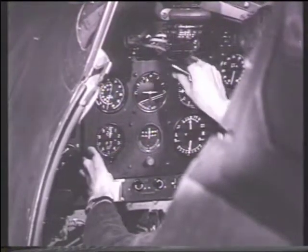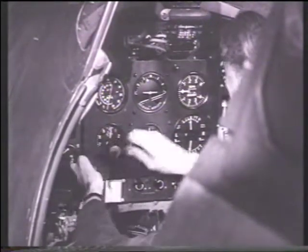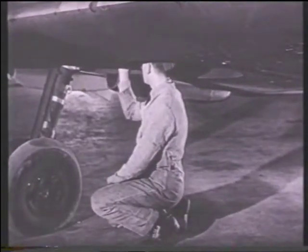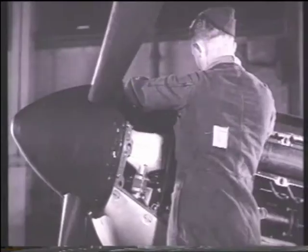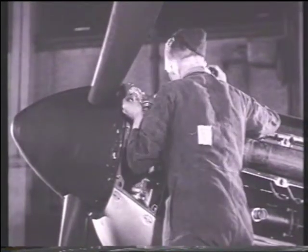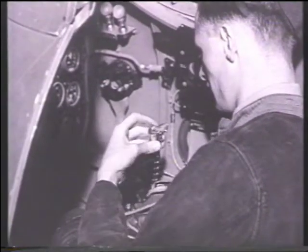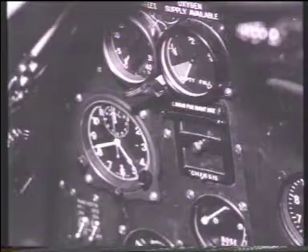The central standard blind flying panel, common to all RAF aircraft, is mounted on anti-vibration springs. The undercarriage warning horn is tested. This blows automatically if aircraft attempt to land with wheels up. The ethylene glycol coolant tank is checked, as is the pilot's oxygen supply, the total oxygen and rate of supply being constantly metered.